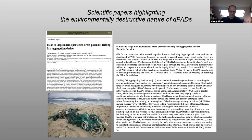Furthermore, because it is not feasible to retrieve all deployed drifting FADs, some are lost or abandoned. Approximately 10% beach in coastal areas where they may damage sensitive coastal habitats. Because they largely consist of non-biodegradable materials, lost or abandoned drifting FADs are a significant source of marine pollution, and sensitive marine fauna, such as marine turtles and sharks, can become entangled in the subsurface netting.